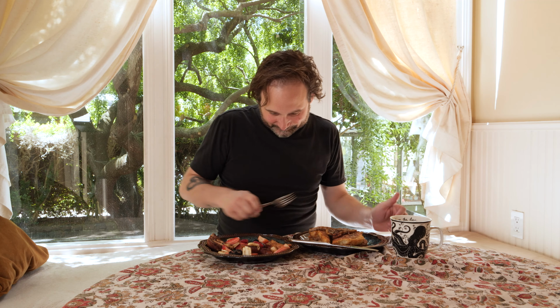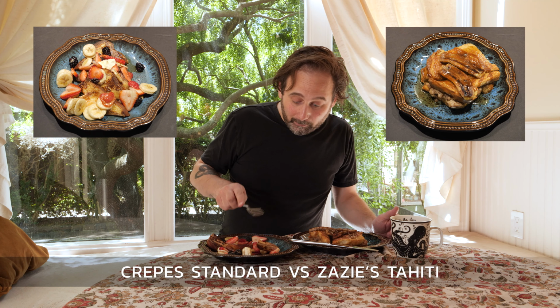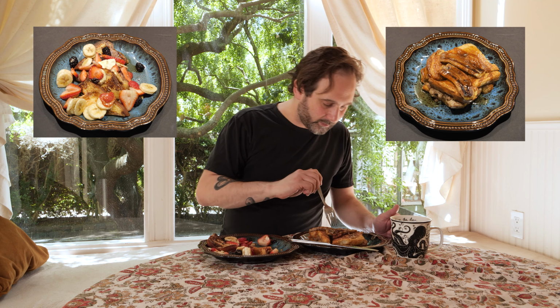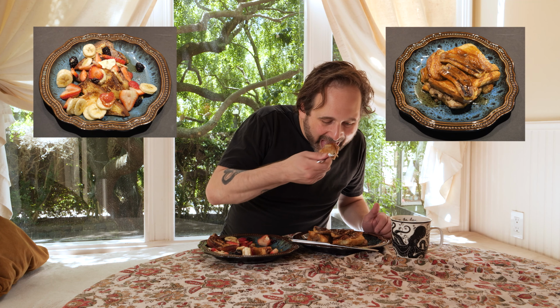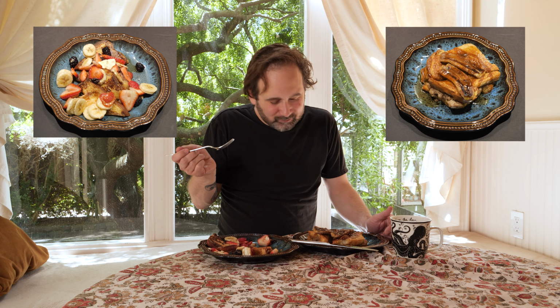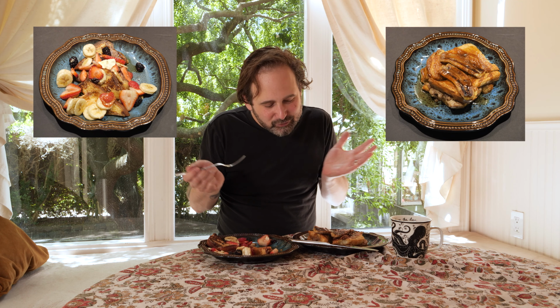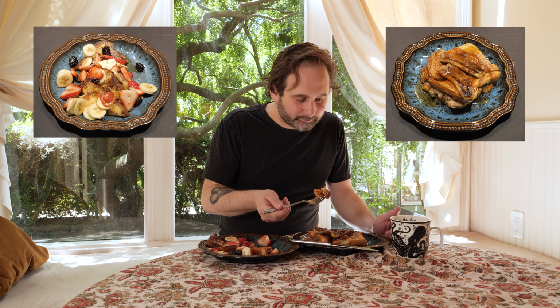Always wanted to do this. These are my two favorites in the neighborhood currently. Wow. Head to head. Here we go. They're so different. They're both awesome, and they're so different.